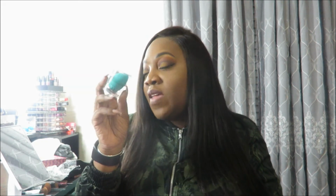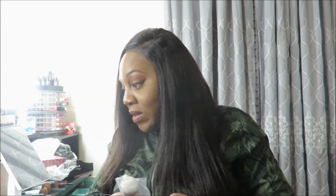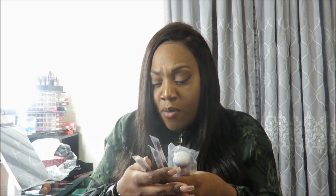What else did I pick up? I think that was it. I got a lot of samples in here. I did pick up a new beauty blender in this like Tiffany blue shade. I picked up some stuff from Sephora, of course. Ulta has been my next go-to because I've been actually going back to Ulta because my local Ulta carries Morphe. So I got some Morphe brushes.